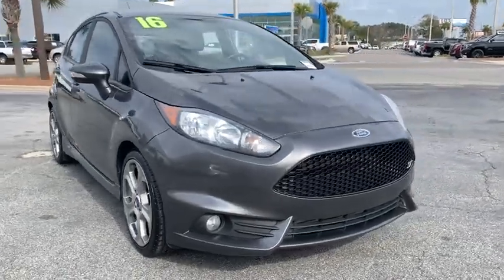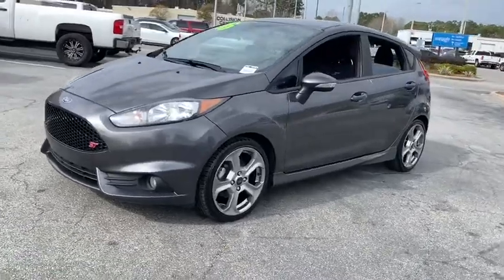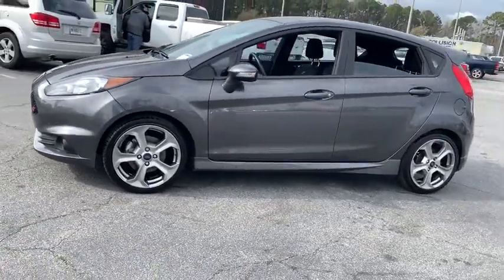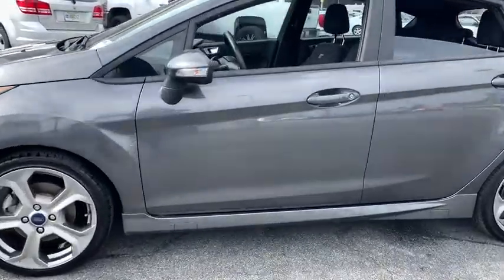Make a great choice today with the 2016 Ford Fiesta. Ford will be offering a wide range of options and accessories on the Fiesta in a play to make the Fiesta highly customizable to fit the preference of its drivers. This vehicle has less than 45,000 miles.